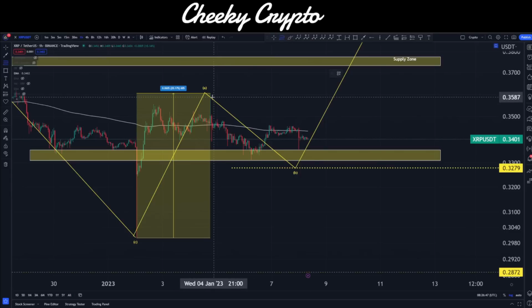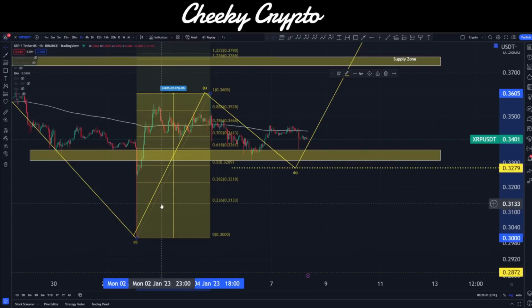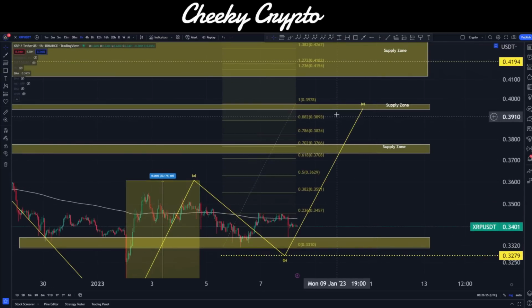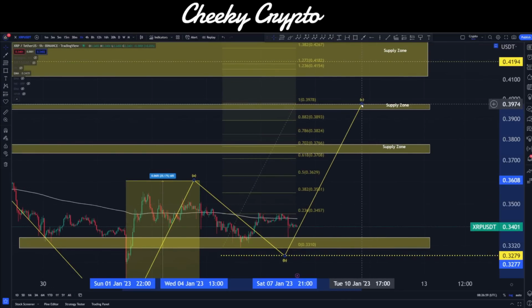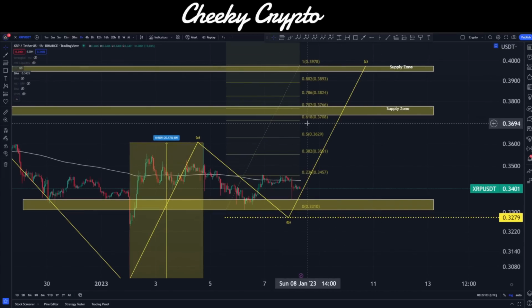Now, if I take the existing low that we have here, this one just here, and start thinking about how high we can go, it's about 39.78, so right into this supply area. So there's kind of a maximum level there. We can also see the 618 at about 37 cent. That's also on this supply zone area here. You can see it just about here.